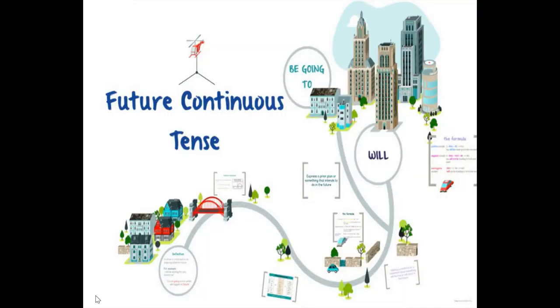That's it for our vocabulary. Let's now move to our grammar. Our topic in grammar for this week is future continuous tense. In this PowerPoint, we are going to know more about the future continuous tense. We are going to know about will and be going to and how and when we use them.